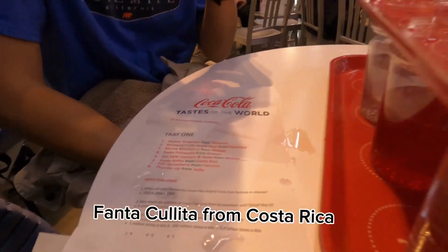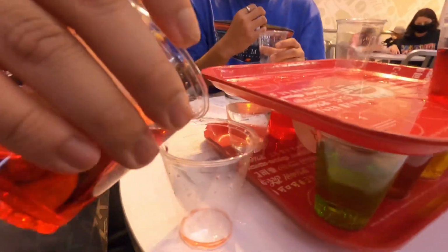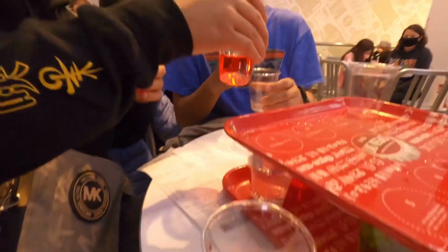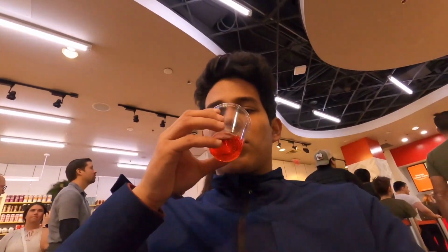This is the Fanta Colita from Costa Rica. Alright, next up. Which one's this one? It kind of tastes like candy. Like cough syrup and candy. It's number 6, Fanta Colita, Costa Rica. It tastes like cough drops. It does kind of, a little bit.